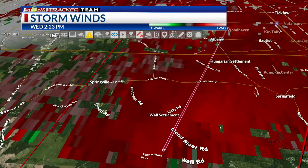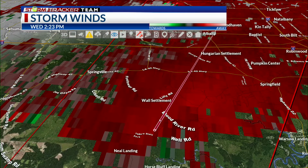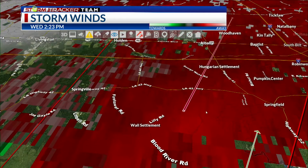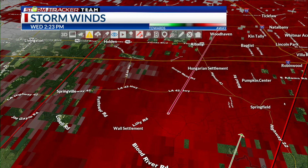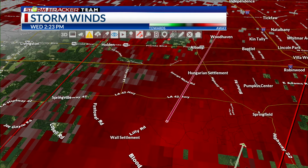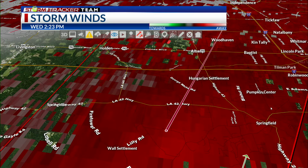So again, we'll go back to a radar tour just to show you guys. Wall Settlement, you need to be in your safe place if you're not already. Hungarian Settlement, Springfield, Highway 22, and then that eventually runs into LA 42, and then Highway 43. Do not be on the roads right now.